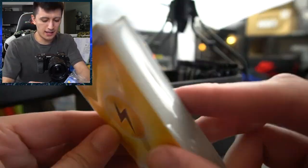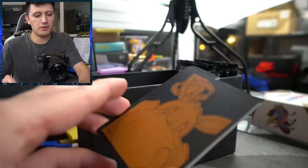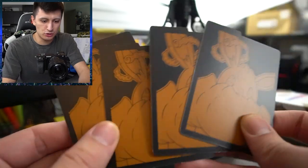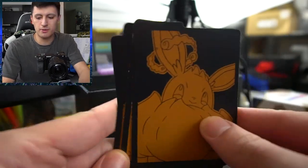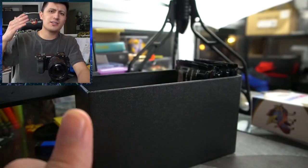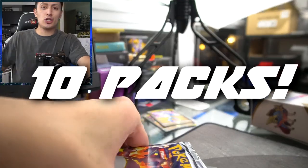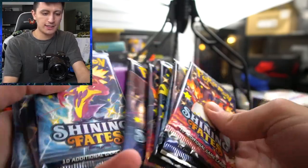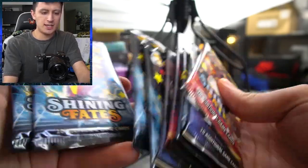We also have a pack of energies that we're never going to open up. We also got the dividers, one for commons, uncommons, rares, and ultra rares, so you can divide them in your Elite Trainer Box. And then we have the Pokemon trainer guide, which if you don't know how to play right now, honestly, play the online trading card game, best way you can learn. 10 packs included. Let's count it up, boys. 1, 2, 3, 4, 5, 6, 7, 8, upside down, 9, 10.